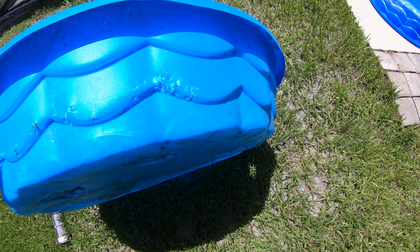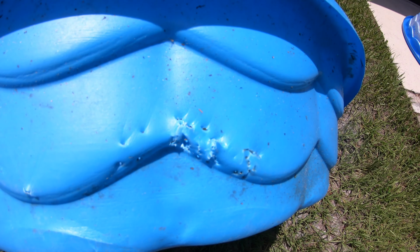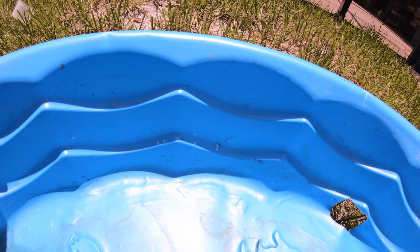I went to refill the swimming pool this morning, and I noticed that there were a whole bunch of little holes in it. I wasn't sure exactly what it was from, if it was from a woodpecker or something, but there were a bunch of holes punched in it all over the place. It actually sits inside of another pool, because the second pool had the same problem. I figured out what it was.